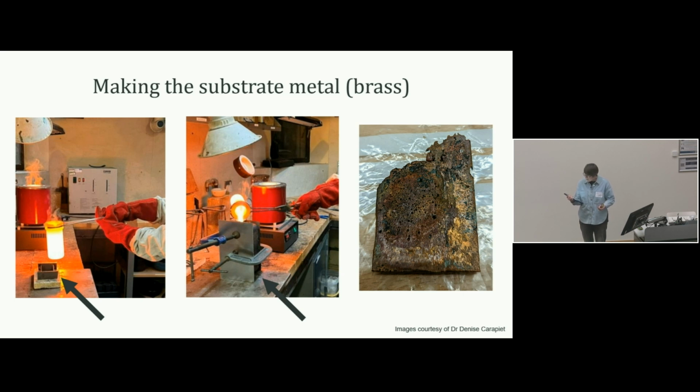There has been some XRF testing on one piece of Sheffield plate where the brass substrate is showing through the silver plating, which revealed that it was actually a 5% zinc brass. So that was what we ended up making.